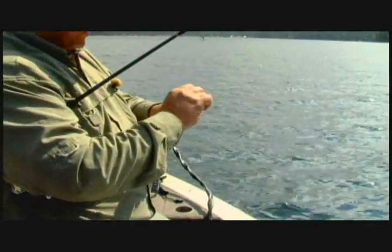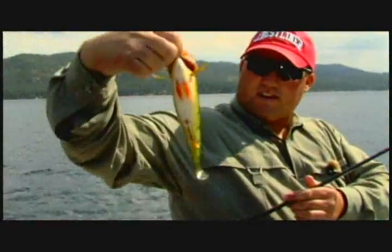Boy, he was hooked good. He wasn't coming off there. Nice little perch. Oh, I got one. About 10 inches or so, nice and fat. You got one, Aaron? Yep. Oh, yeah, Aaron's got one too.